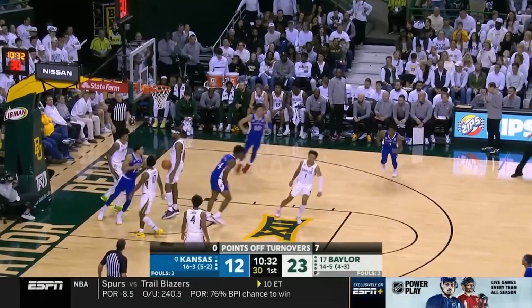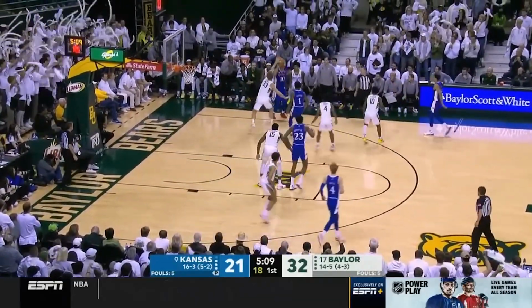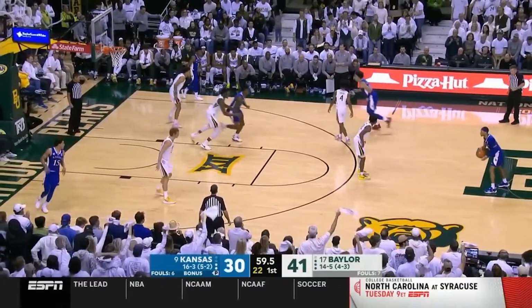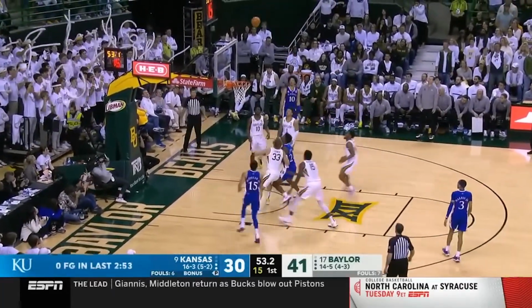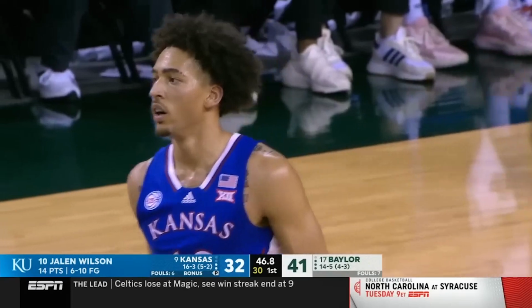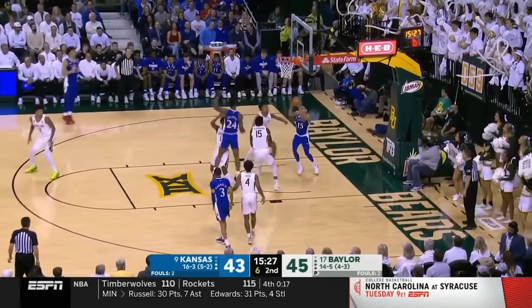Wilson barrels his way to the basket and puts it home. Really press up on Cryer, Flagler, and George. Wilson buries a three. Flagler's got 10. These guys never seem to get tired. They play a ton of minutes and don't seem to ever get worn down. Wilson jumper, got it. Jalen Wilson with 14. He's just in a great rhythm. And he carries himself like the best player. His body language is so good.